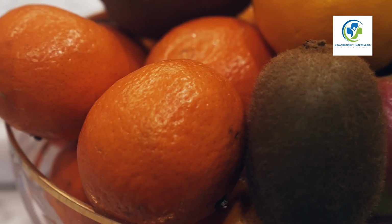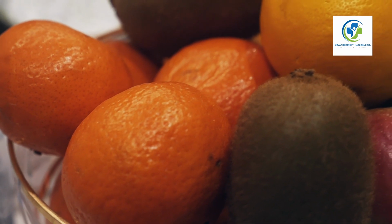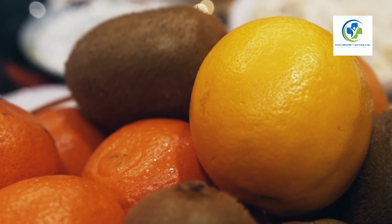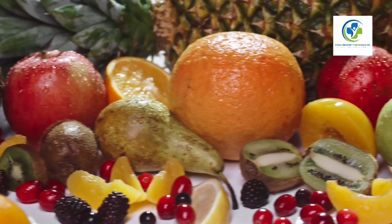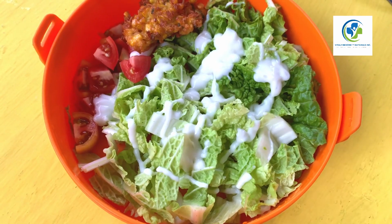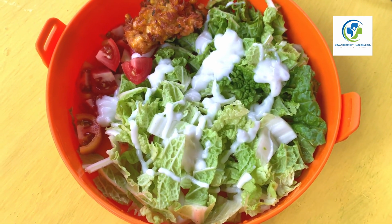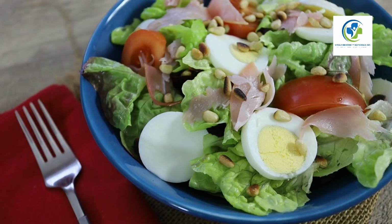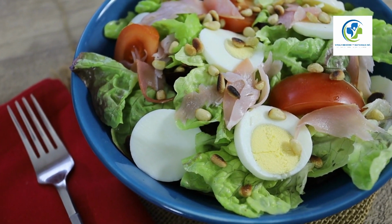5. Fruits and vegetables. Make them your staples. Aim to fill half your plate with fruits and vegetables at every meal. Keep the skin on when appropriate, as it often contains a good amount of fiber. 6. Incorporate more salads. A large, raw salad with a variety of vegetables can be a fiber powerhouse. Top it with nuts or seeds for an extra fiber boost.